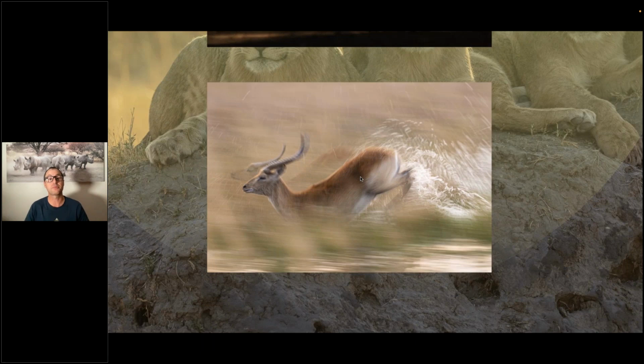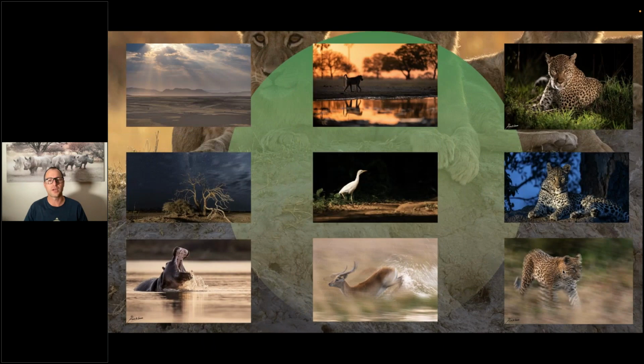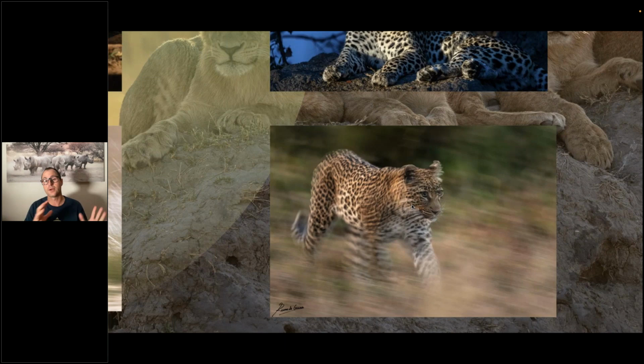And here you have two lechwe running through the water. The second one is almost ghosted out in the background. And you get the sense of movement, the water moving, everything going along, all based on the fact that we're trying to paint with light in a different way. Just recording extra time and following the animals.